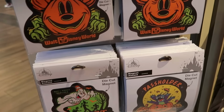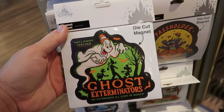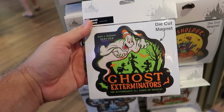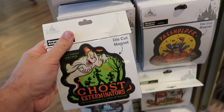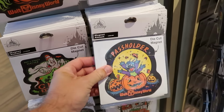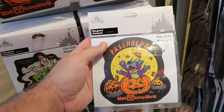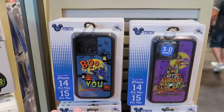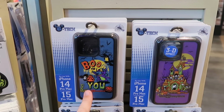But how about some of the other offerings that are brand new? The ghost there, it says day and night service. You have the Disney characters, Ghost Exterminators. Right next to that is a pass holder one with Stitch. He's like tearing his way out of the pumpkin. And then it looks like they do even have some brand new cell phone cases for iPhone 14 and 15 Pro Max. We have Boo to You with Stitch, and then the haunted house there with all of the Disney characters. These are $35 a piece.